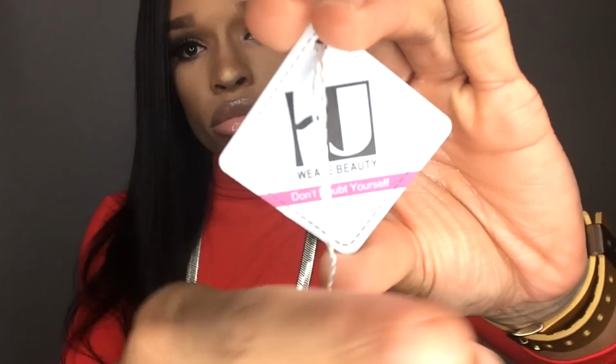So this hair that I am currently rocking is from a company that I've never worked with before called, I think, HJ Weave Beauty. This is what the logo looks like. They contacted me quite some time ago to do a review, but you guys know that I just got my tooth pulled, so I was recovering from being fat-faced.